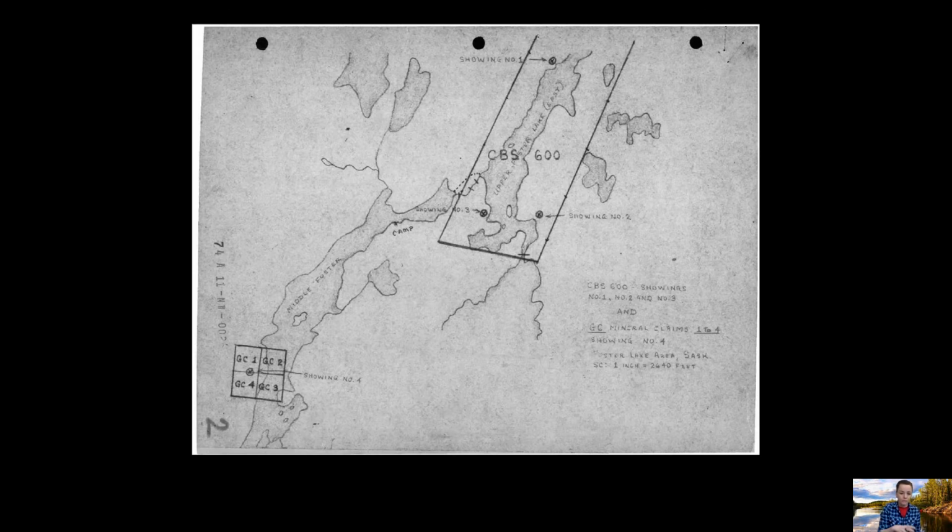All right. So this was the map that I had ended off with describing to you. This is a very basic map of where the showings were, and I had discussed with you what exactly a showing is. It's where minerals are showing at the surface of the general region that they were interested in. So this is the Upper Foster Lakes area here. This is showing number 1, 2, 3, and then there was another showing down in here, but that wasn't really the focus of what they were working on. They were mostly interested in this area.